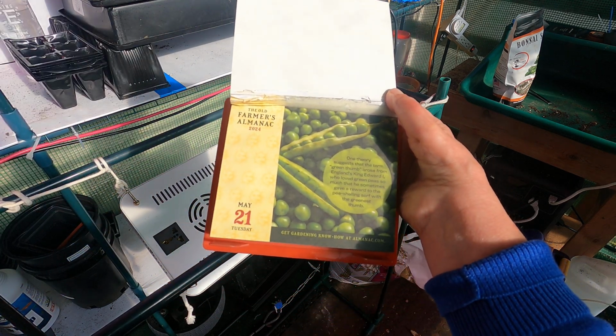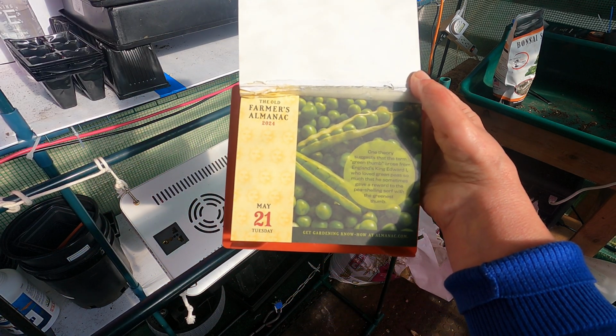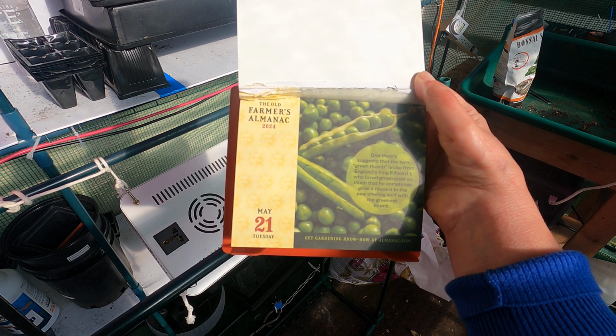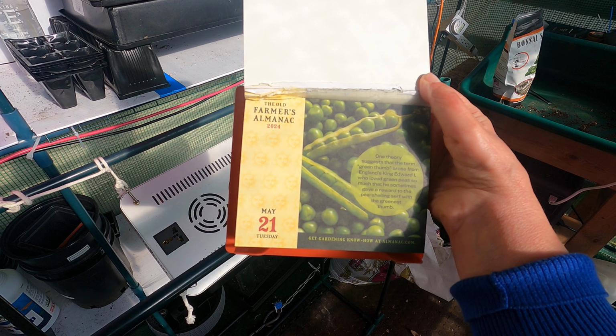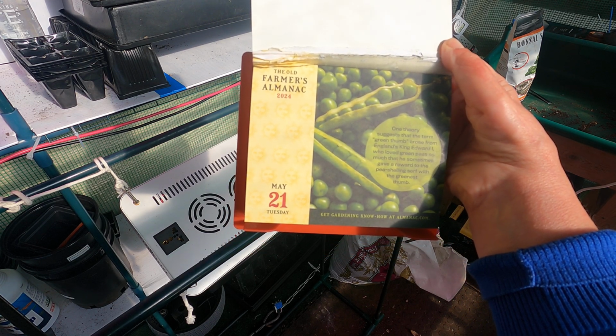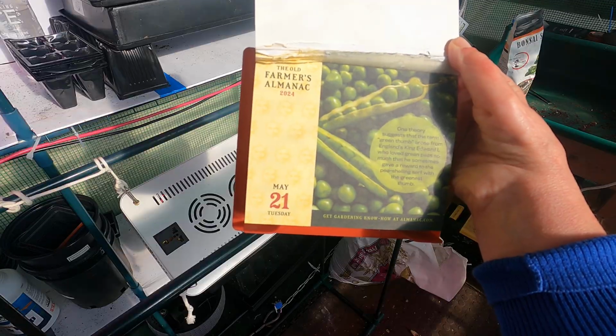Tuesday, May 21st. One theory suggests that the term green thumb arose from England's King Edward I, who loved green peas so much he sometimes gave a reward to the pea shelling serf with the greenest thumb.